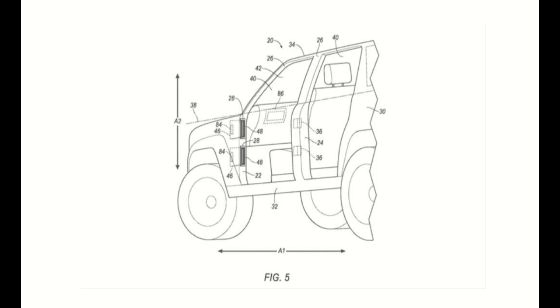Now, if these details are correct, then the Ford Bronco will have a huge safety advantage over the Wrangler, as the Wrangler doesn't have any kind of protections if the doors are removed. You're basically out of luck, Chuck. You're going to be tossed out of the vehicle. We don't want this to happen. We want a safe SUV.